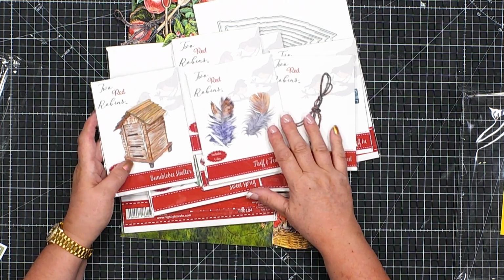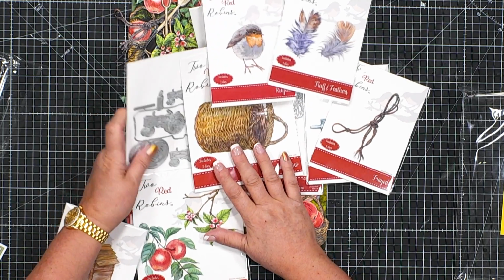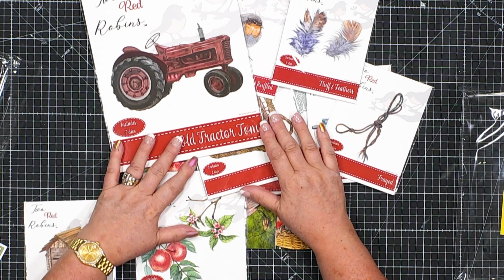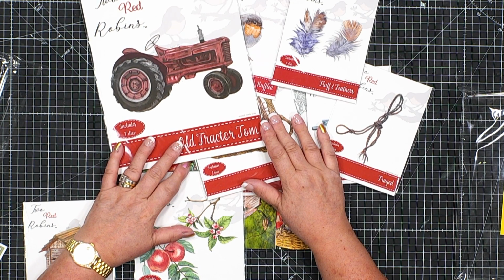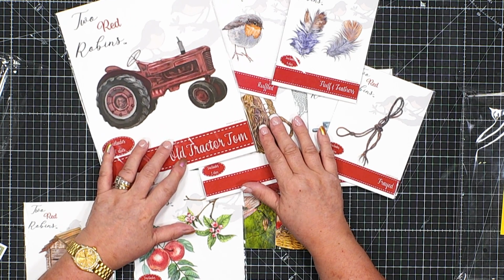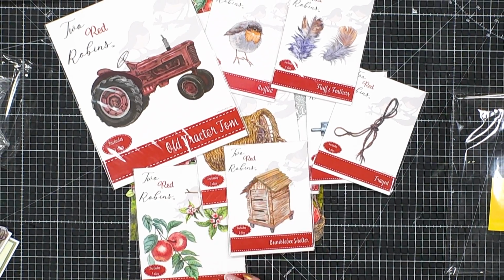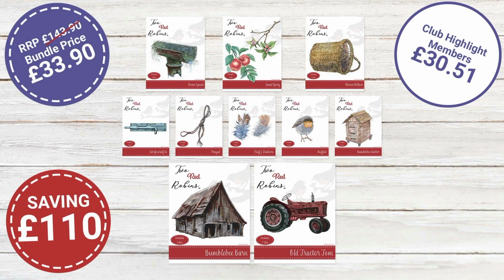And then we've got Bumblebee Shelter. So all of this little lot was in the outlet, and it was on a good price. And that price was, I'm going to say, £44.99. But Diana's done a deal because we're having an outlet show. She's taken an extra £10 off. £10. That means it's £30.51.